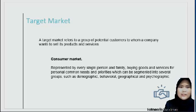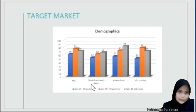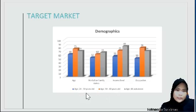This consumer market can be categorized or segmented into several groups. But in our case, we choose a demographic and psychographic graph to show to you. Here we can see the demographic graph, which is categorized by age, marital status, income level, and occupation. The demographic graph shows us who needs our product and who is most likely to buy it. Here we target ages 30 to 40 to mostly buy our product because their income level and occupation are higher than the 20 to 30 years and 40 above.